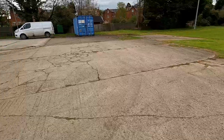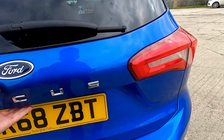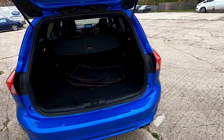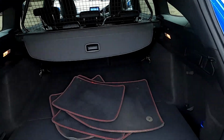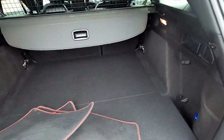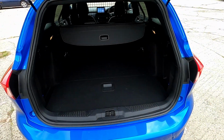Okie dokie. And if we just head over finally to the boot, we open that up. As you can see, we do have floor mats. Our valeter likes to keep them separate from the vehicle just to keep them in good condition. If we're moving cars about, they don't get all messy, so I'll put them down there for now.